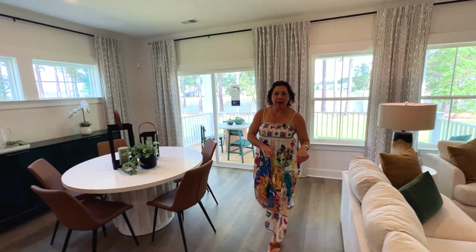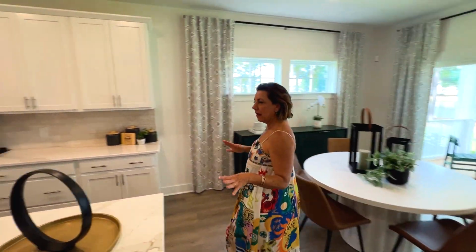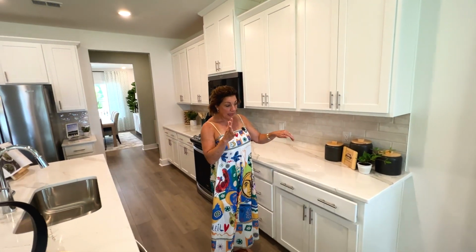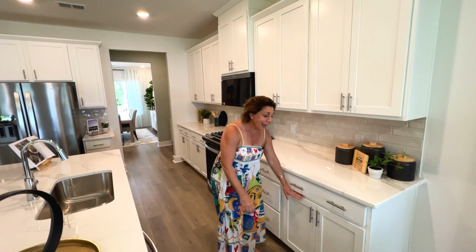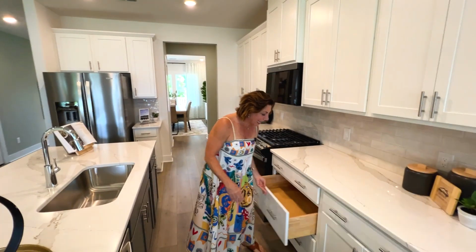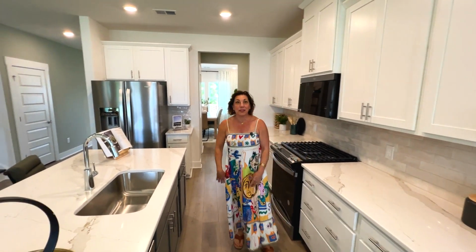Okay, let me show you one of my favorite features about the kitchen. So everybody loves soft close drawers. I call them "you can't be mad at me" drawers because I can't slam a drawer if I'm mad at you. That's lovely. Well, even those two. Good gravy. I thought it was just the drawers, but look, I can't be mad at anybody in this kitchen. And who would want to be?